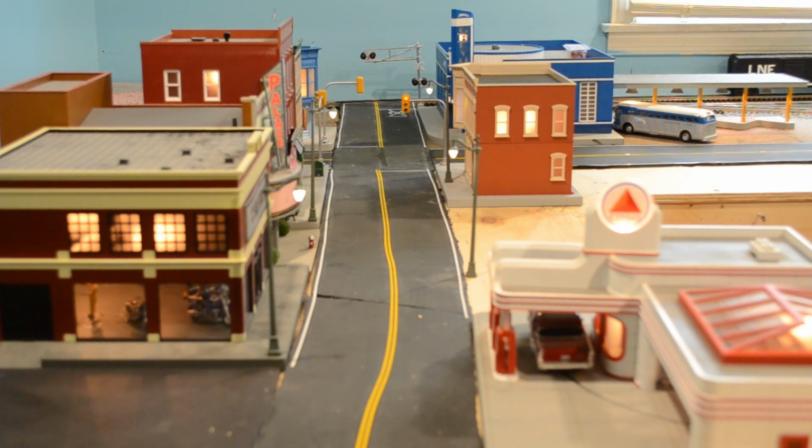The only thing I do want to put in is a stone lot between the gas station and that corner building and put cars out like you're sitting out for sale at the garage or something of that matter.